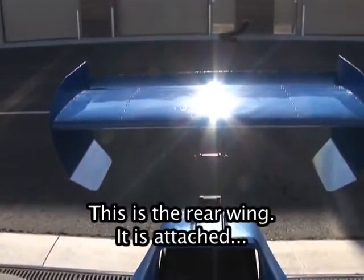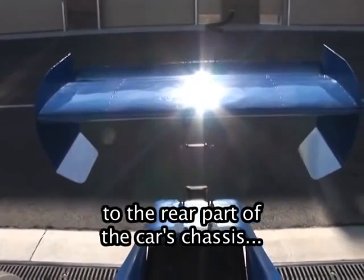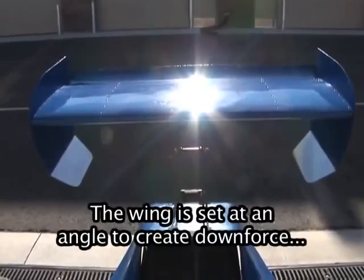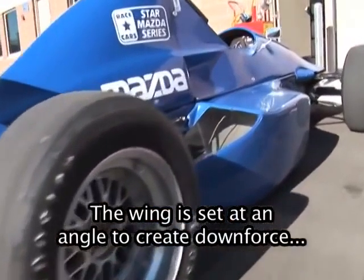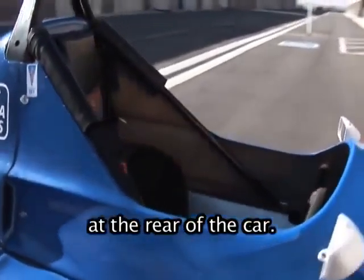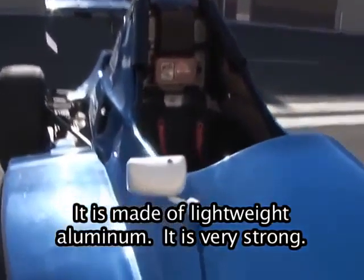This is the rear wing. It is attached to the rear part of the car's chassis, or the frame of the car. The wing is set at an angle to create downforce at the rear of the car. It is made of lightweight aluminum. It is very strong.